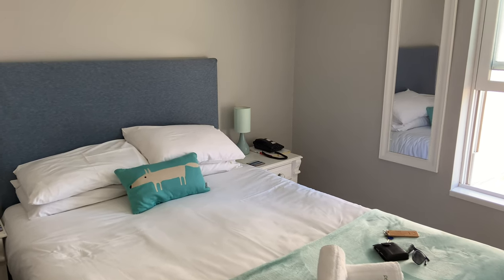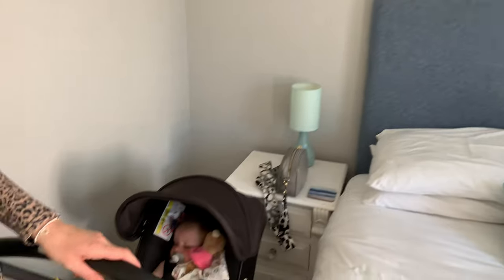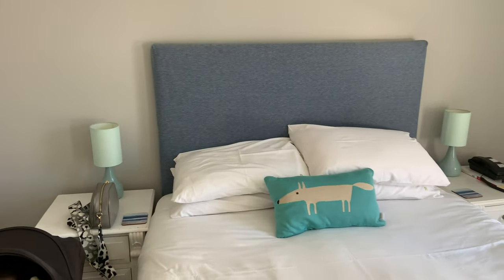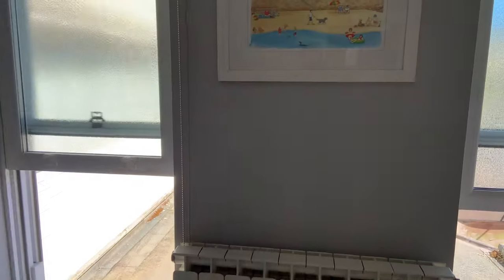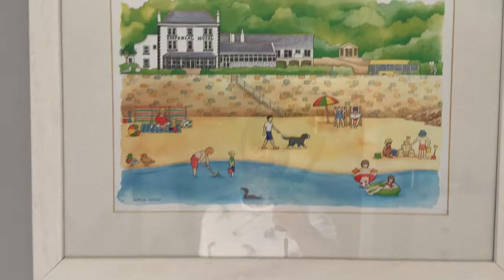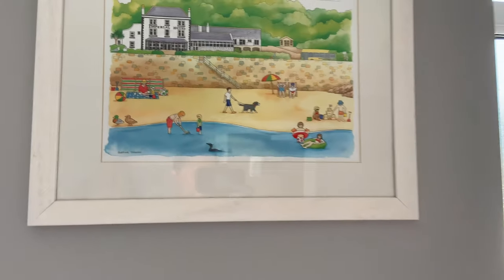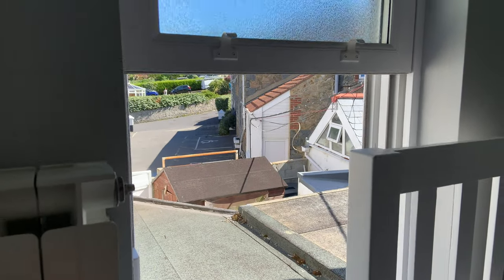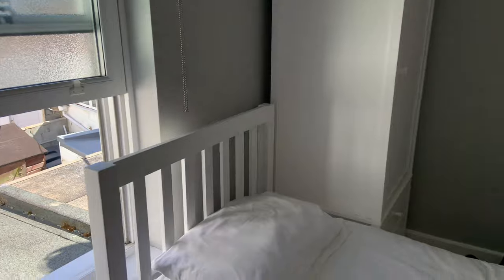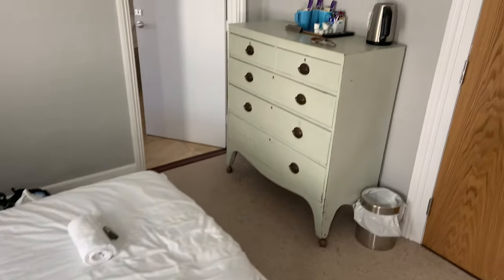Checked into the room. So what's this, 100 quid a night? Yeah. She's asleep. Yeah, it's fine. Nice and clean, nice bed. Yeah, can't complain. I like this picture, look. That's the Imperial Hotel where we are. But we haven't got that view because we're on the back side of it. So our view is that car park. But that's fine. We're not here for the view. And if we want a view, we would have paid more for the room.